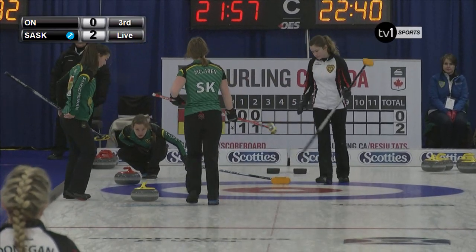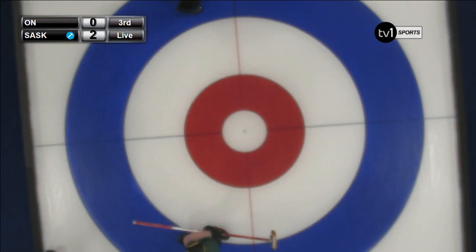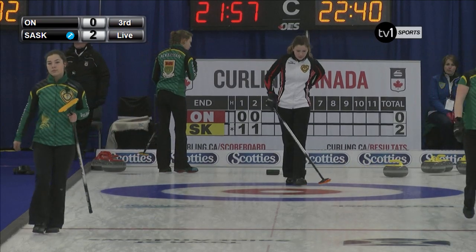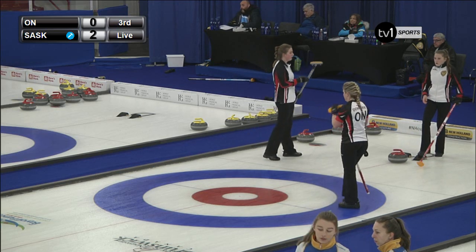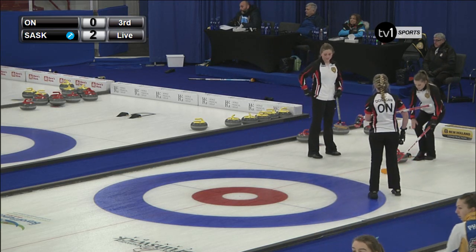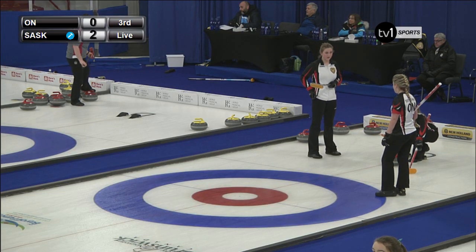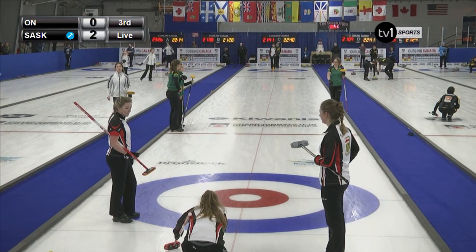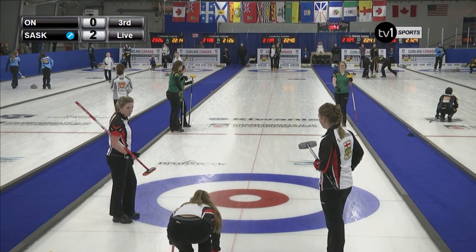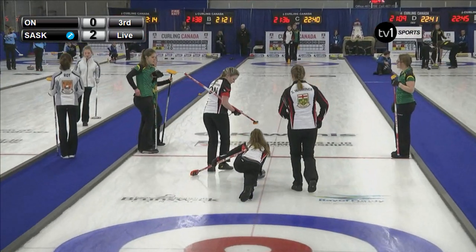So Saskatchewan here is going to try to hit and stick. Yeah, it looks like just a little bit of a rollout. Into the vice's rocks, young Sarah Bailey is throwing. I guess her uncle is Scott Bailey, who curled, and I think won a couple of Briars and a couple of Worlds with Wayne Middaugh. So there's some curling blood there.